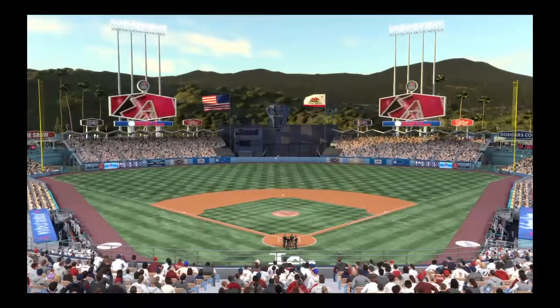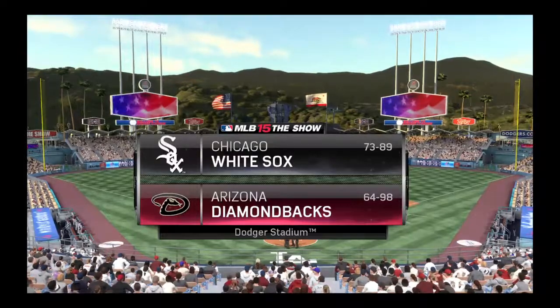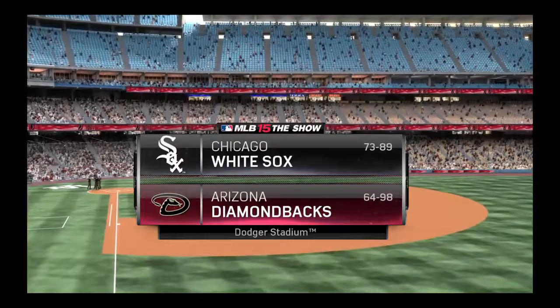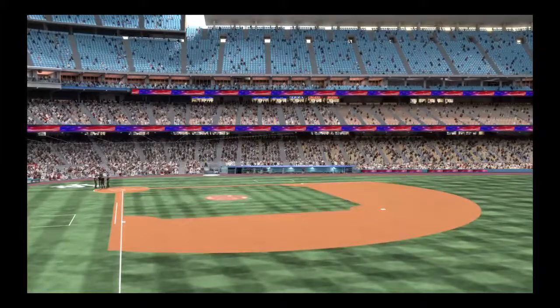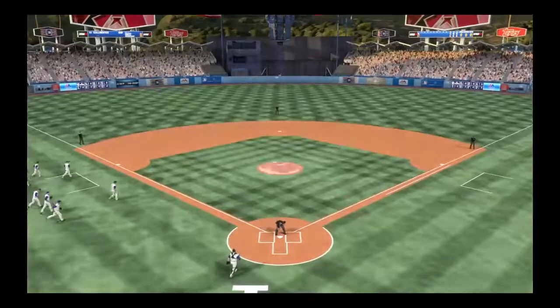From what is the third oldest ballpark in the majors today, the Southern California sun starting to set over Dodger Stadium in Los Angeles. Ought to be a good one here between the Chicago White Sox and the Arizona Diamondbacks. Hi again, everybody. Matt Vasgersian welcoming you to another edition of Baseball on the Show.